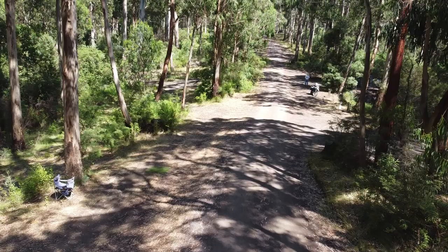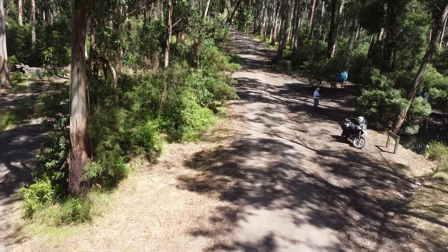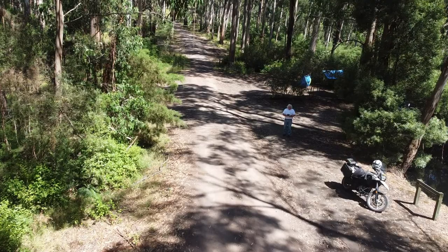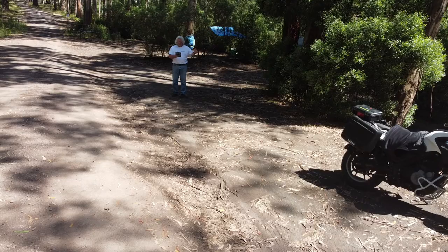Now, just a quick note, there was some trash about when I arrived, so to me that seems quite odd that people are coming into this natural environment and not taking their rubbish with them. There are no trash bins here, no wheelie bins, no rubbish bins at all. So whatever you bring in, you should take out, or I believe you must take out. You can take it all down to the town, where there are plenty of rubbish bins to deposit all that sort of stuff.